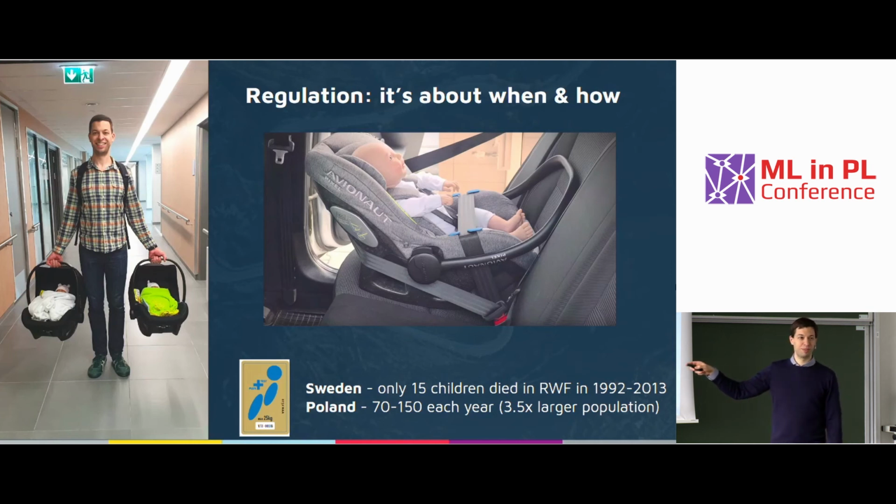I have two super small children, so I've become an expert on car seats for children. It turns out that children are 5 times safer in rear-facing car seats than in front-facing car seats, even though they don't like traveling this way that much. And the regulation differs. In most of Europe, it's one kind, and in Poland, you still see lots of children traveling in a front-facing car seat.